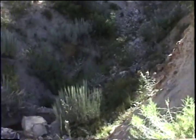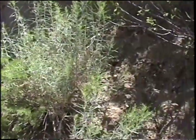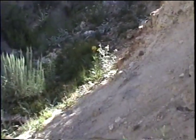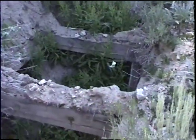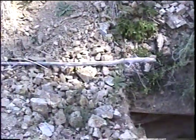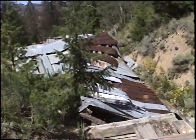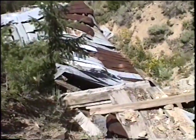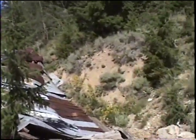Well, maybe not. Let's take a look and see if we can get over there without falling into the portal. Yeah, she's caved right there, and you can see the timbers from the cover on the portal come down, and they go right out under. They were covered with tin, and then they go down to that little shack that's got the drill cuttings in it.